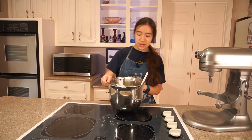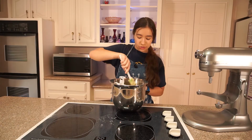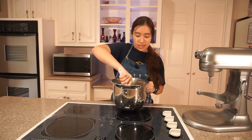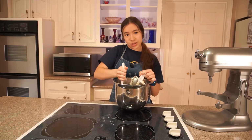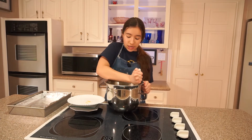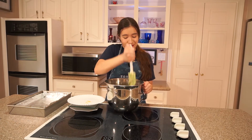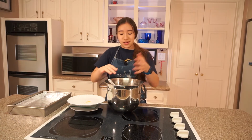I'm gonna take this off my stand mixer and mix it around one last time just to make sure all the chocolate chips are evenly distributed. We want every cookie to have an equal amount of chocolate chips. When you finish mixing everything together, you should have a very wet and sticky dough, and it's probably also going to be very chunky with all the chocolate chips and walnuts, but that's okay.